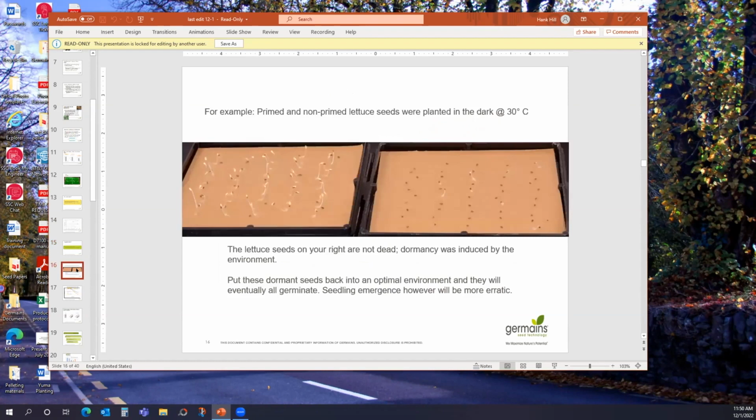Here are primed and non-primed lettuce seeds. The lettuce seeds on your left are primed. The lettuce seeds on your right were not, or I guess it's reversed. But anyway, the lettuce seeds on your right are not, and that's because the environment has induced dormancy. You put these seeds back into an optimal environment, and eventually they'll all germinate, although emergence will be more erratic.